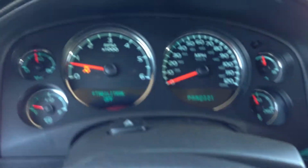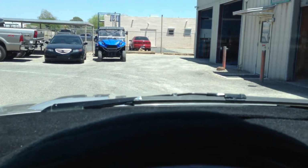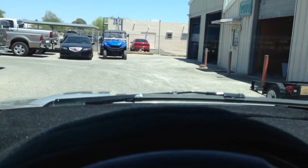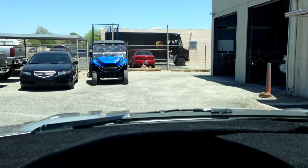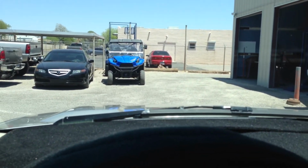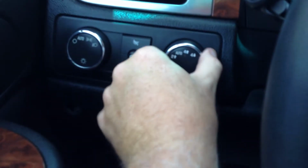Put it into four-wheel drive. StabiliTrak off because we're in 4 low now. And that's definitely 4 low. It's a granny gear 4 low. Reverse. Perfect. All right. Now we go to 4-wheel drive high. I heard the beginning engage there. Now StabiliTrak's back on. Apparently StabiliTrak only works when you're in 4 high or in 2-wheel drive. Now in reverse. Perfect. All right. And then we go back to 2-wheel drive.